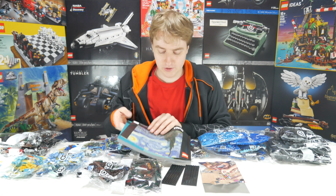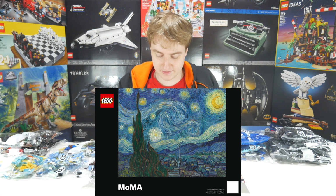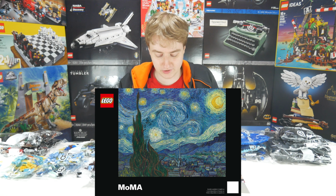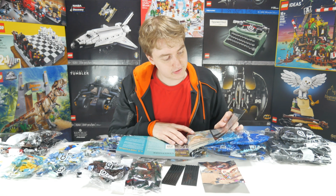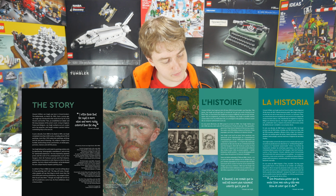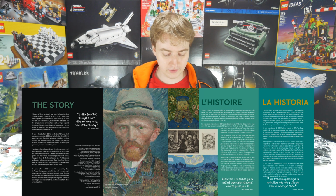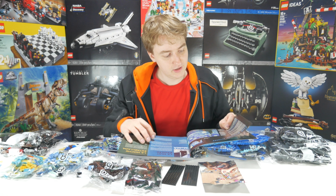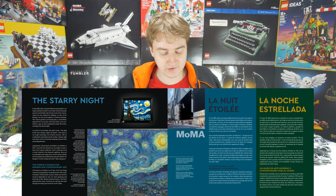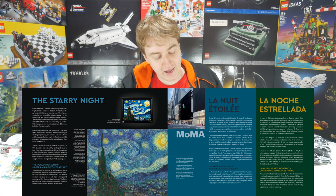So on the front, you have a very nice little picture of the Starry Night, cropped in along with the Museum of Modern Art logo and stuff. On the inside, you have the story. So you have a little short biography of Vincent van Gogh in 2 languages and a couple bits of his art and other things like that. You have a history of the Starry Night in English and 2 other languages, along with a picture of the set with an actual size comparison.